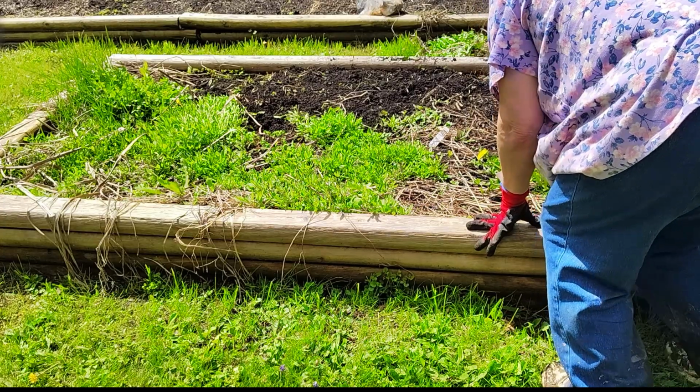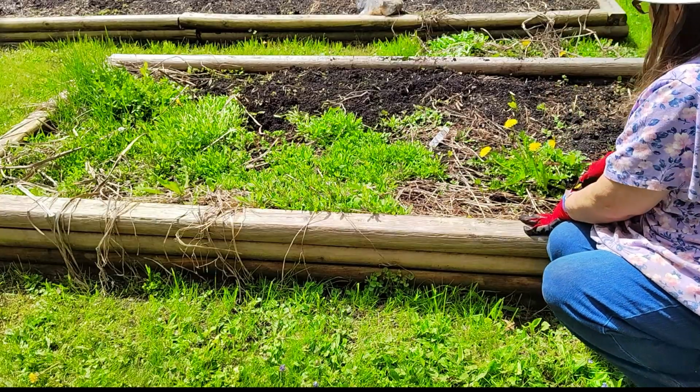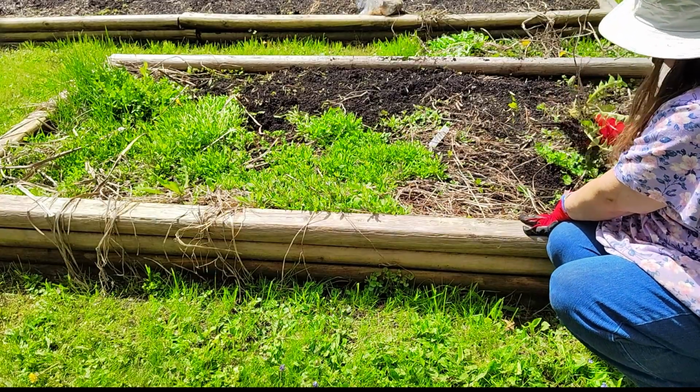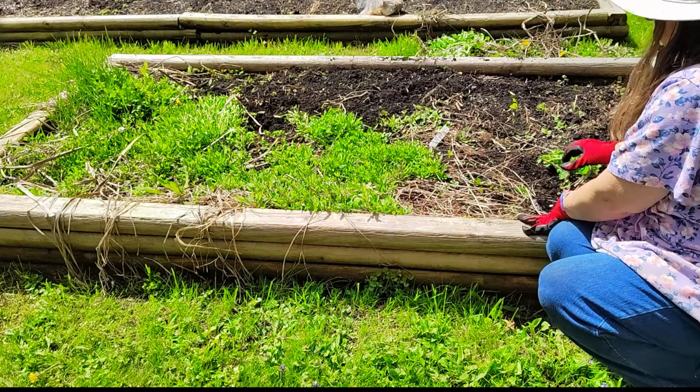For the dandelion, sit next to the dandelion, push down, and pop up. You can usually hear them pop.